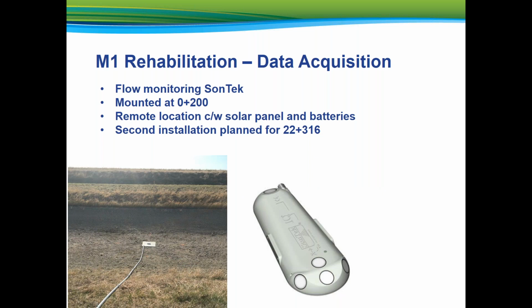WSA has recently installed a Sontec IQ Plus flow meter in the bed of the M1 canal. At this point in time, there is no flow monitoring on the outlet pipes at Eastside Pump Station. The flow meter was installed at station 0+200 to provide the operations staff with a digital readout of the flow that is updated every 15 minutes. The future plan is to incorporate the flow metering data into the central server in the WSA office to provide further accuracy in determining the quantities of water being diverted from the M1 canal.